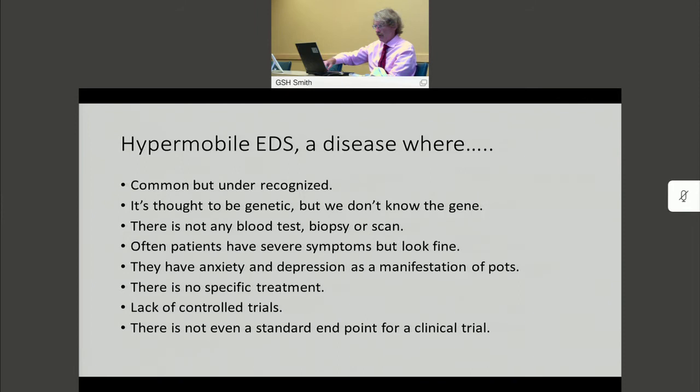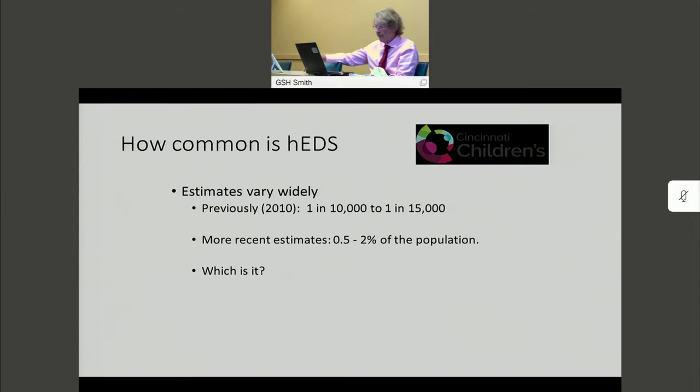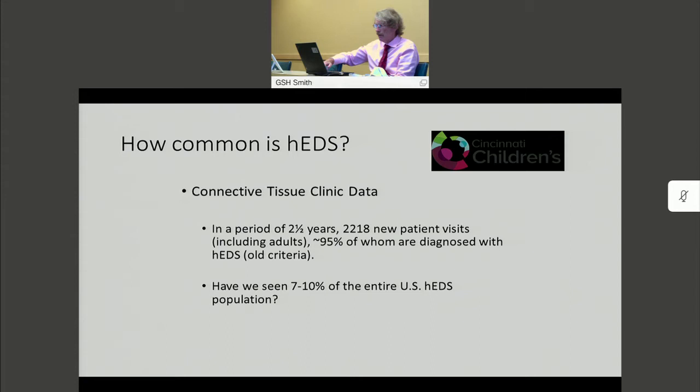And one of the things that the patients find frustrating is that it's very underrecognized. Certainly hypermobile Ehlers-Danlos syndrome was not a disease that I was taught in medical school. And as D.H. Lawrence said in Lady Chatterley's Lover, what the eye doesn't see and the mind doesn't know doesn't exist. And these patients search long and hard to find their diagnosis. And there is a relief when you give them their diagnosis that finally they're believed.